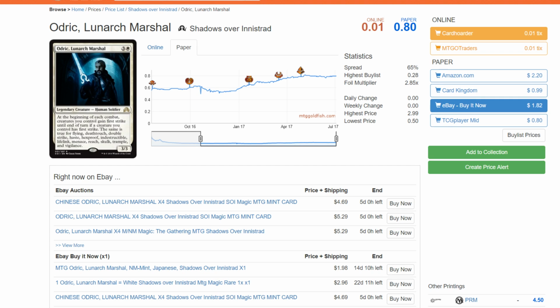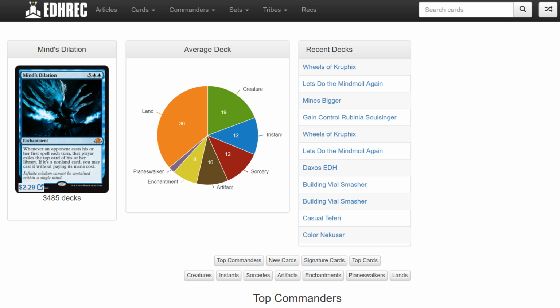Alrighty, so on to the next card, on to number 4, where we're getting into some juicy stuff, a Mythic in a second set. I really like this card, which is Mind's Dilation, because it just screams Commander. It just screams Omniscience. It screams something that is begging to be broken. Whenever an opponent casts his or her first spell each turn, that player exiles the top card of his or her library. If it's a nonland, you can cast it without paying its mana cost.